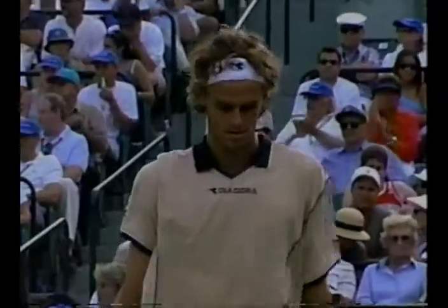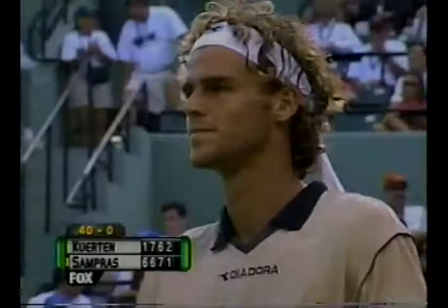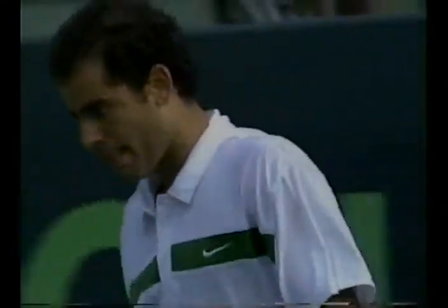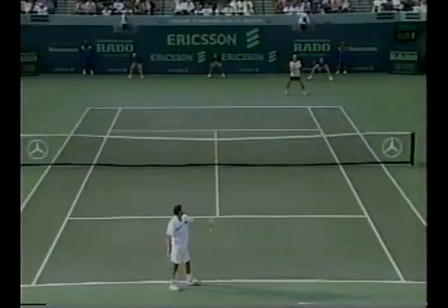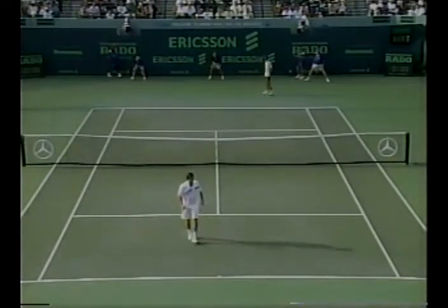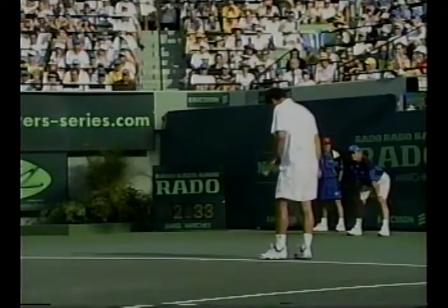Guga going for it. 40 love. The net. Good clean game for Pete Sampras. A smart game. We haven't seen too many 120s or 130s from Pete Sampras. He's really doing it with a 3/4 pace serve now and his second serve. There's a 119. He almost labors to hit that right now. I mean, it's been a long match, a long tournament for Pete Sampras.